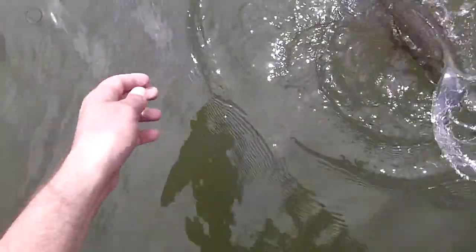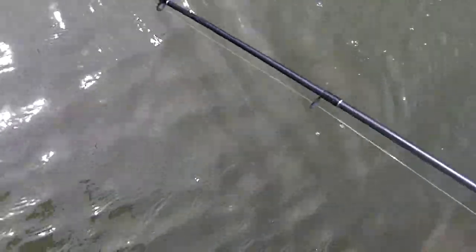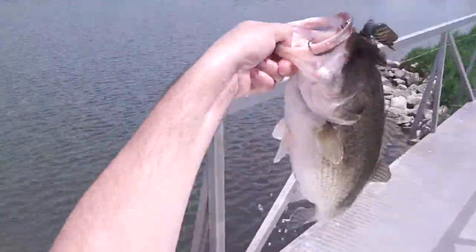Two days in a row, exact same spot. I could be overreacting, but this looks like a pig. Oh my god. This is Conviction Craw. Oh my goodness. Oh yeah, baby. That's what I'm talking about. Holy crap.